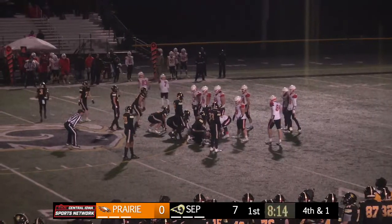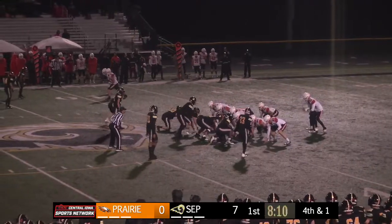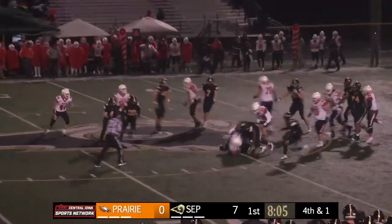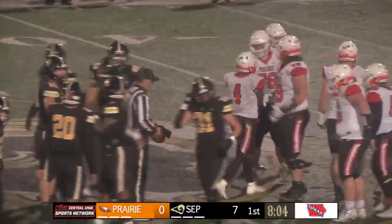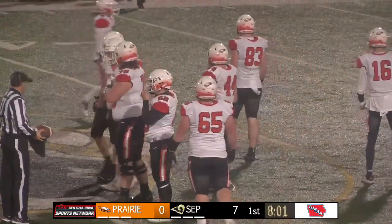4th and 1. Linemen stand up. They send the receivers out wide. Now they're back down. And the quick throw out, and right up the middle is Mikael Taylor. And he gets up to the 45 for the first down. That's all a job well done by Phillips in the backfield. Had a good enough fake on it.